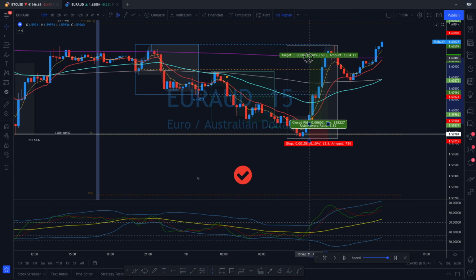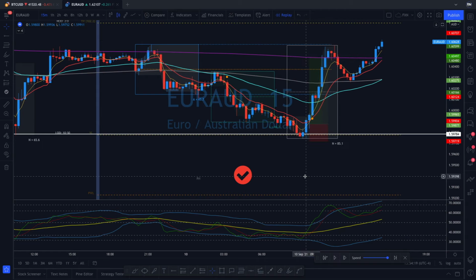And this ended up actually going up to the 800, which gave you 60 pips. Okay, so almost a 4-to-1 risk-to-reward ratio on that trade. All right. So how many forms of confirmation do we have here on this particular trade setup?